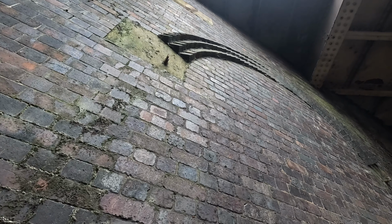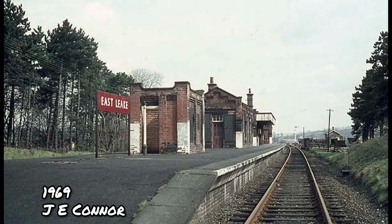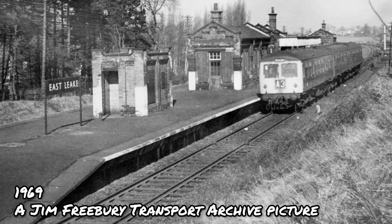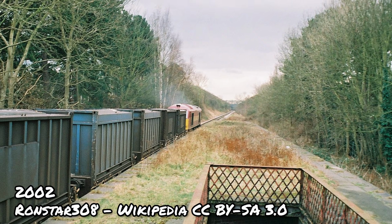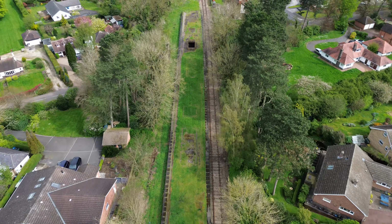Like most GCR stations, East Leake once boasted a decent-sized goods yard, a common story in that the land is now a housing estate. Passenger services on this section clung on until 1969, which is when this station closed. It's a standard design station which we've come to know and love. It's always such a shame to see how these things are now, but at least there's still the old platform left over, albeit more resembling a lawn than a platform these days.